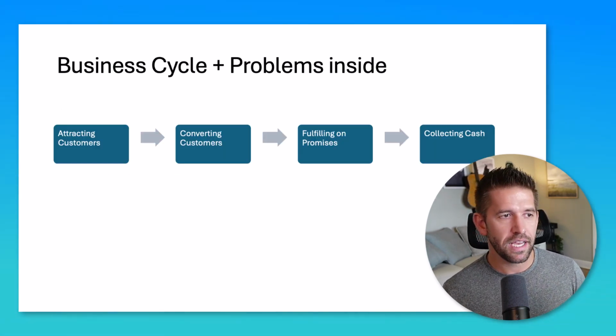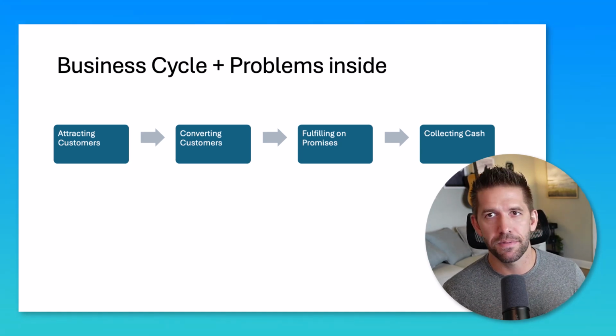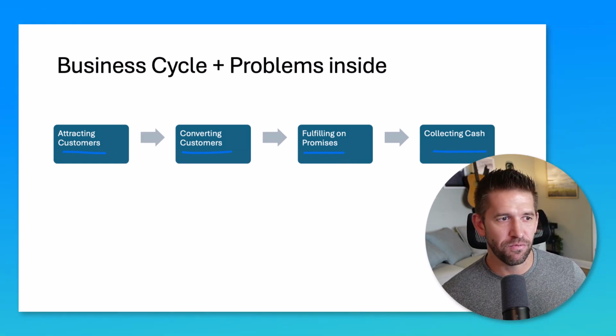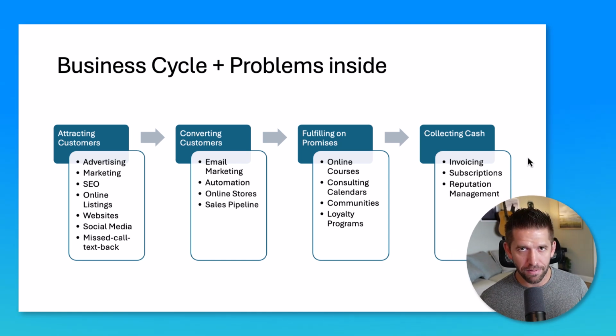And a good way to understand all the opportunities is to simply think about the entire business landscape, the entire business process. You have to attract leads, convert those leads into customers, fulfill and serve them on all the promises you made, and then collect cash and make sure billing and all that stuff works. So that's pretty much a very simplified version of the business process. And there are a ton of different problems and solutions within each one of these sections.